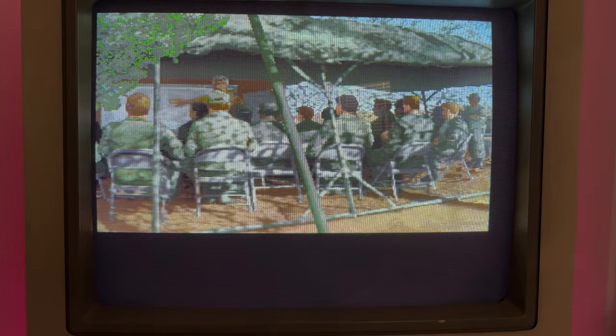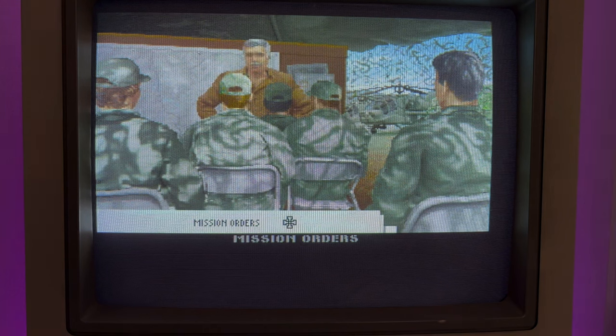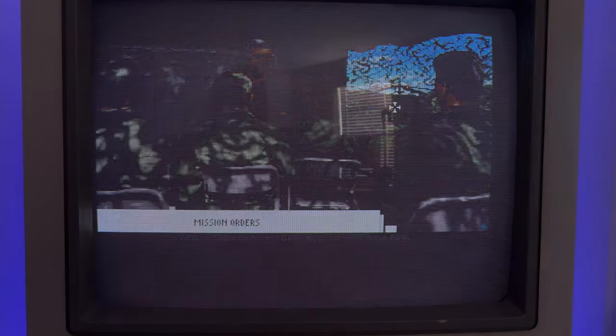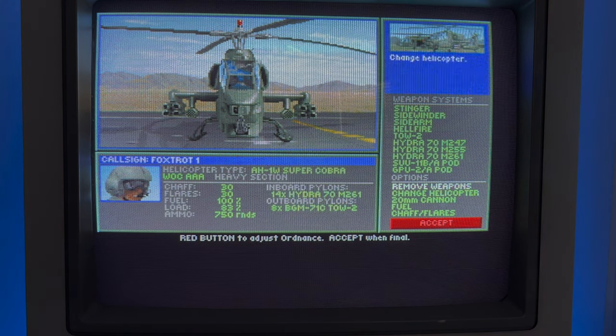You can see the actual real-time speed of how long it takes to load a game on the CD32. As you can see, it's not egregious. We're just going to go straight to outfitting. Get us up in the air as fast as possible. Of course, I'm not going to be able to get us up in the air because I don't know the controls. So we'll just stick to the Cobra.